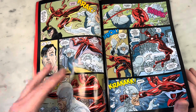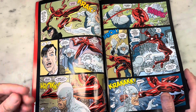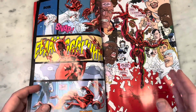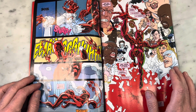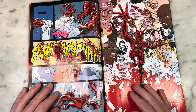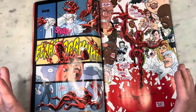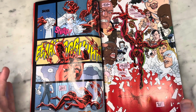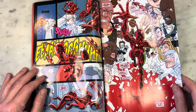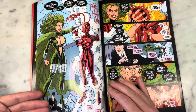The colors look great. Erik Larsen is using this more European style with line work. I mean, still inking his own work and coloring for God's sake. So just not doing a lot of hatching. But I love it. It's a departure. It's kind of fun because you get his traditional style in Dragon and then you get this. And I love it because the Erik Larsen-ness just shines through as far as the obvious.